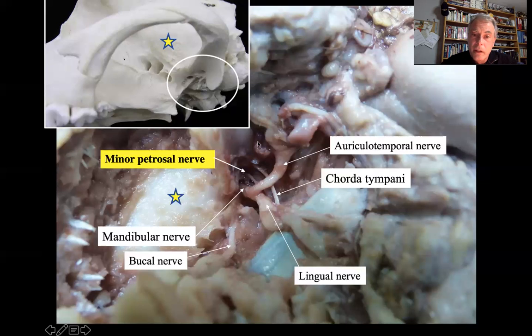So we focus on this area here. This is a cranium, and here, just to allow you to locate, this is the temporal bone. I have removed part of the temporal muscle, and we see here we have the mandibular nerve with its branches, the auriculotemporal, right, the lingual nerve, etc. Here we have the buccal nerve going rostrally, and we identify the chorda tympani, these facial visceral efferent and afferent fibers from the facial that join the lingual nerve.